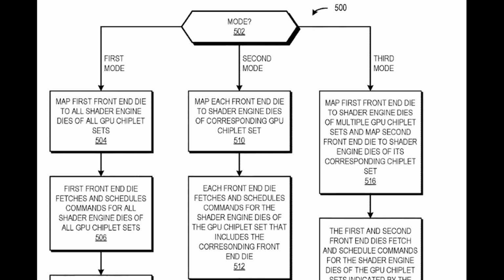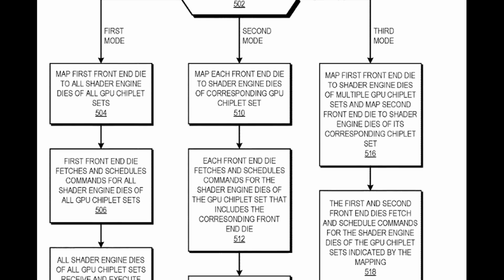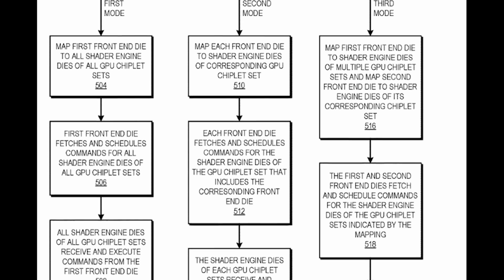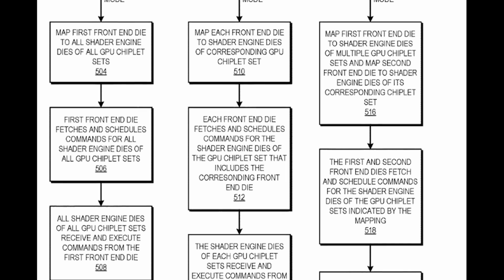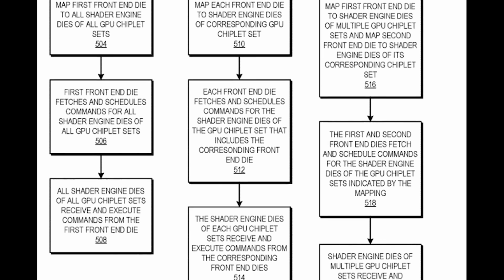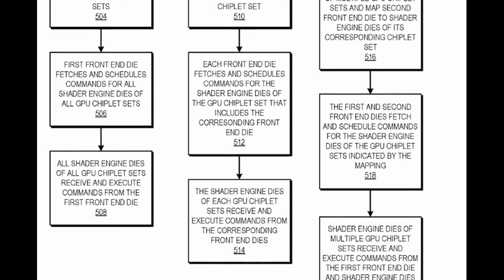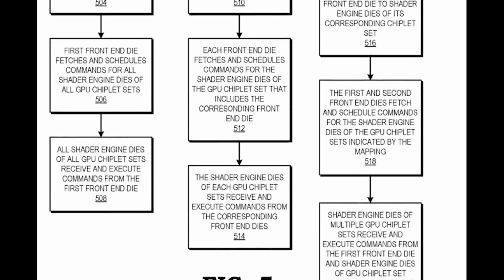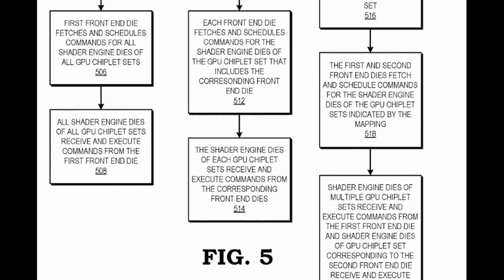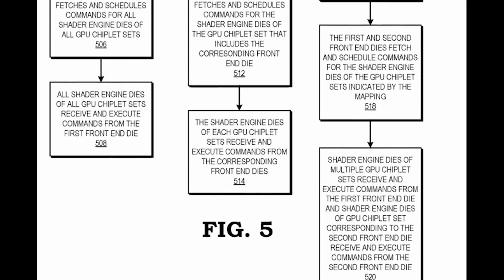But in the first mode, all shader engine dies of all GPU chiplets receive execution from the first front end die. The shader engines in the second mode of each GPU chiplet set receive and execute commands from the corresponding dies, and in the third mode, shader engine dies of the multiple GPU chiplets set receive and execute commands from the first front end die, and shader engine dies of GPU chiplets set corresponding to the second front end die receive and execute commands from the second front end die. Well, that just read super well, but you get the idea.